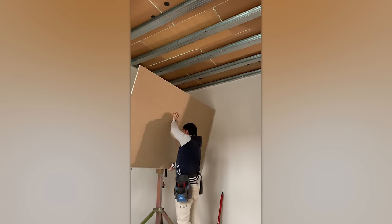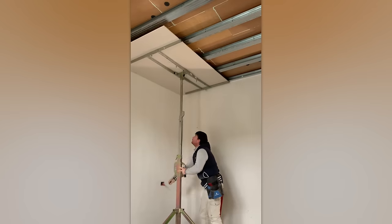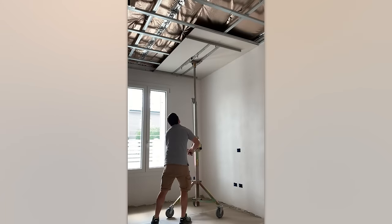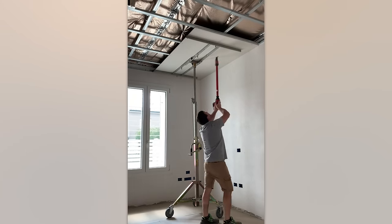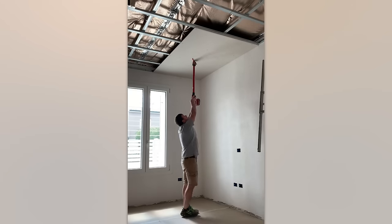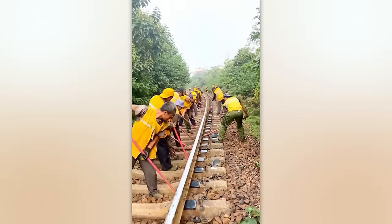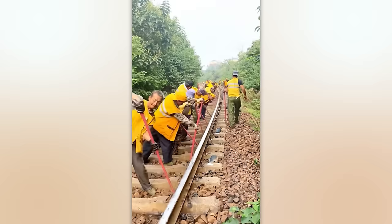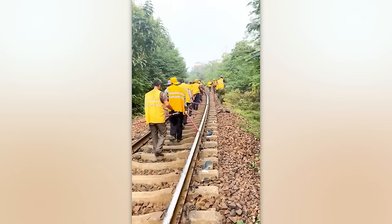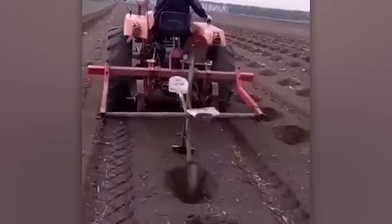With the right tool, you don't even need a team of workers. This guy really thought things through and managed to do the work of three people all on his own. Impressive. People who've had to dig holes manually would probably be somewhat irritated by this invention.